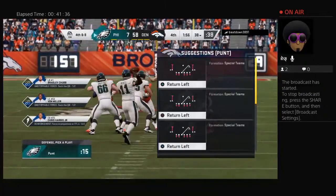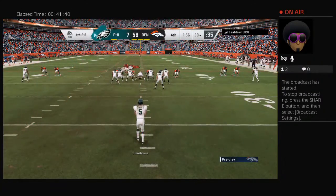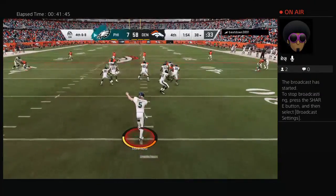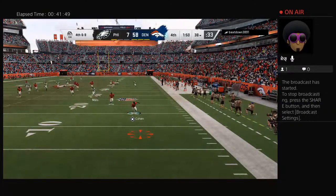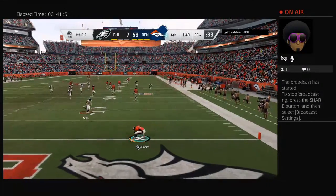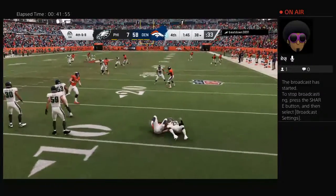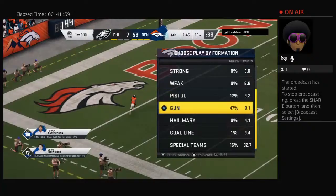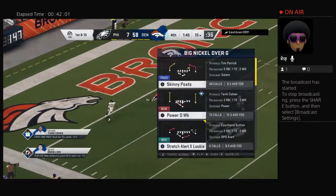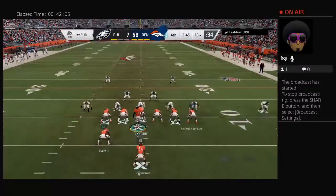Another wayward pass. You know, things started out poorly in this game, and to be frank, they just really haven't gotten much better. And all that does is embolden a secondary. They feel good about what's going on, and they just play better and better. That'll wind up being a 50-yard punt, though they do get 10 back on the return. And it'll be 1st and 10 Broncos from deep in their own territory.